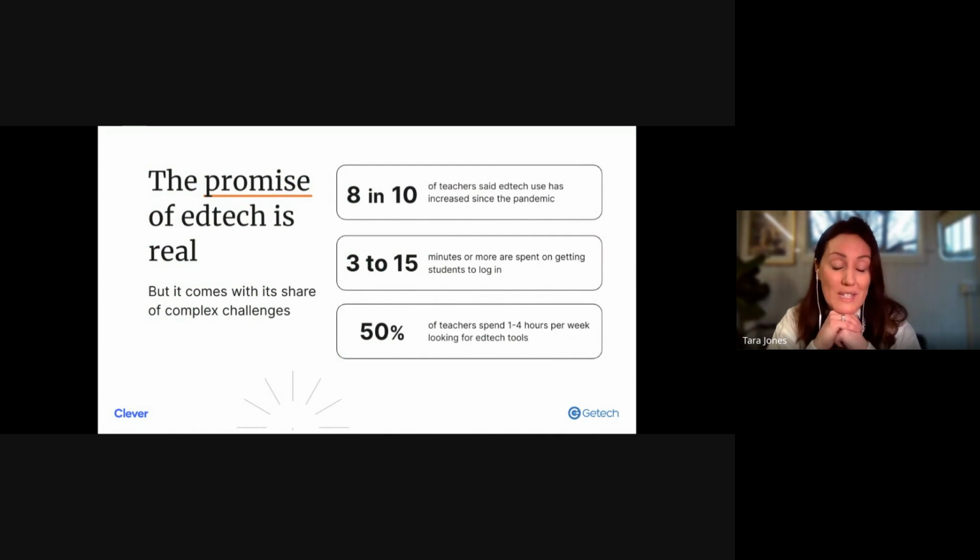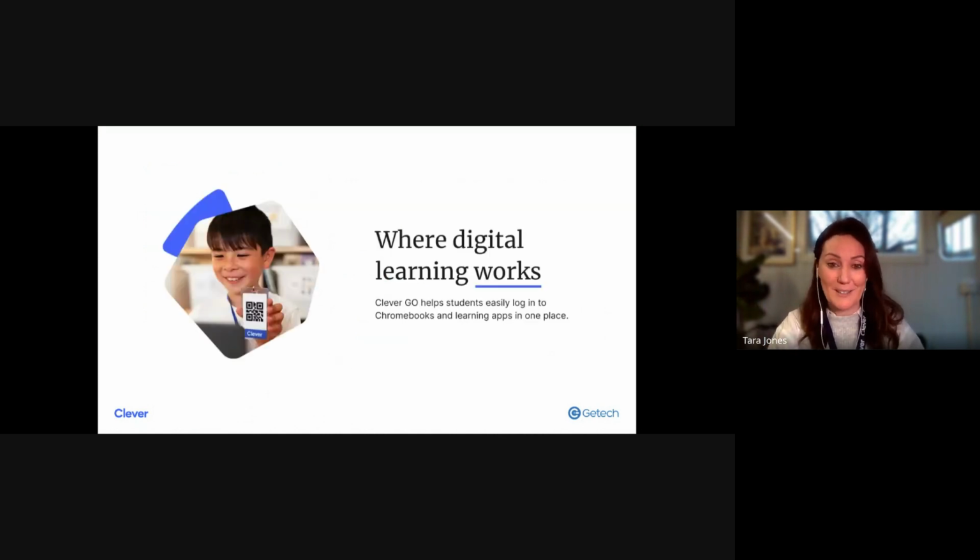We know that our teachers want to be using EdTech. I found this statistic really interesting, that teachers can be spending up to 4 hours a week looking for those EdTech tools. They want to get their kids online using the fantastic resources out there, but we've got to solve this first problem, the first barrier to accessing all of that EdTech.